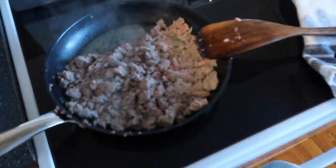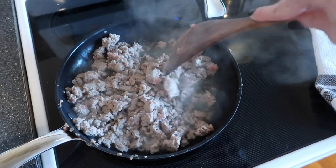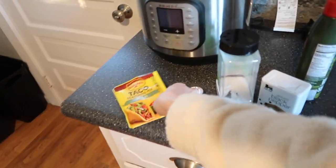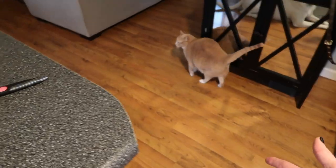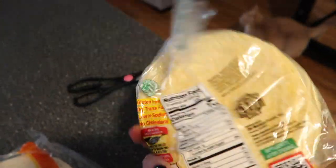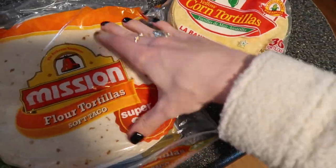All right, so tonight for dinner, we are doing tacos with ground turkey in the air fryer. So making the ground turkey, gonna add in some taco seasoning in a second. Yes, Allie, I see you, girl. You have food. This is the ones that I use, little corn tortillas. It's 100 calories for two of them, but they're significantly smaller than the regular ones.